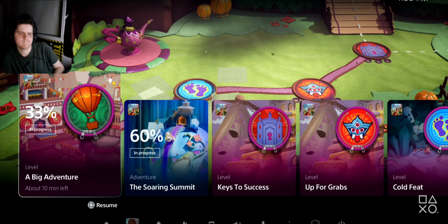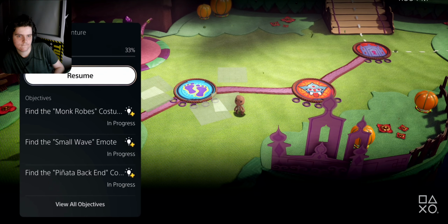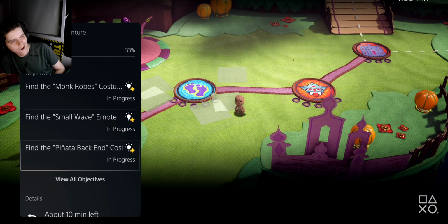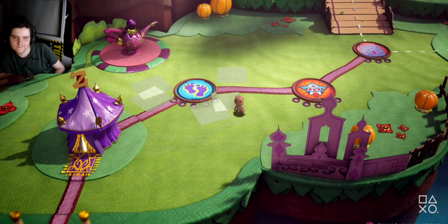I can see that I haven't quite completed this level yet. I'm at 33%. Let's open it up and see more. Here I can see more information, including key objectives I haven't met. And I'm seeing a very important piece of information here. It says about 10 minutes left. This is PlayStation 5's personalized playtime estimate, giving me an idea how long it will take me to complete this activity. Some activities even let you jump directly to that place in the game.